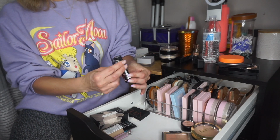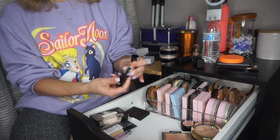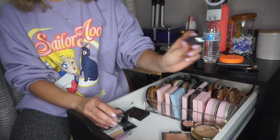Then we have this NYX lipstick in the shade A La Mode. I thought it would be my go-to nude, but it's truly not. So I'm tossing this one. I really don't like the color.